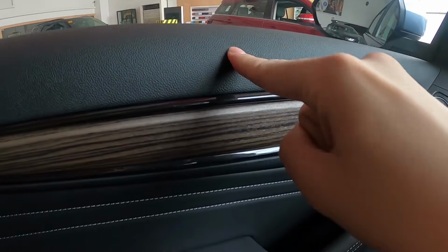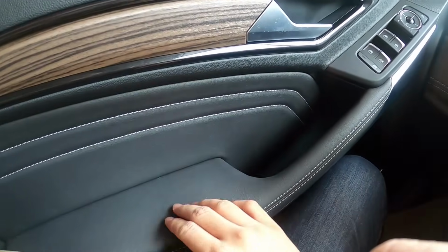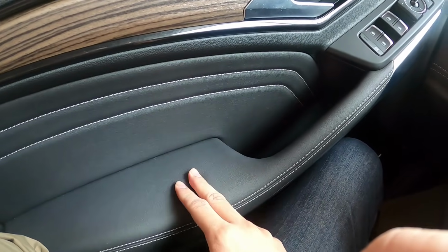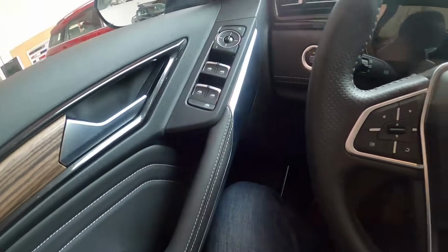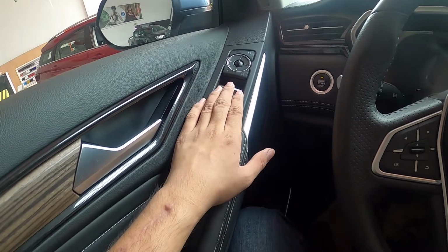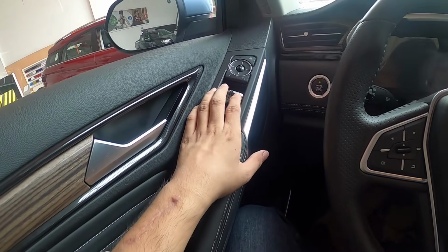This is soft padded, this is leather, and it's very nicely padded. The leather feels good. It's probably synthetic leather, but it looks and feels real. You have black leather with white stitching. I like the fact that the window controls are over here. They're easily within reach and you don't have to lift your wrist up to reach them.